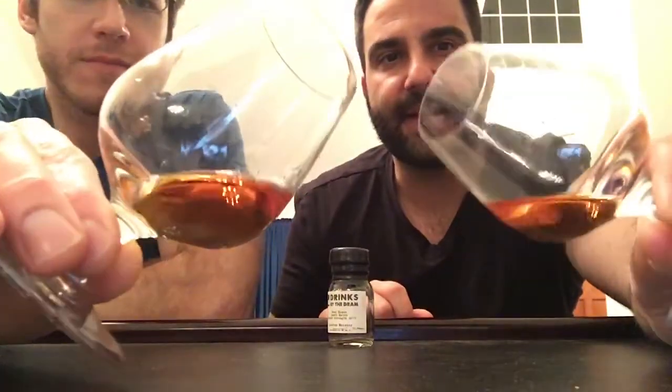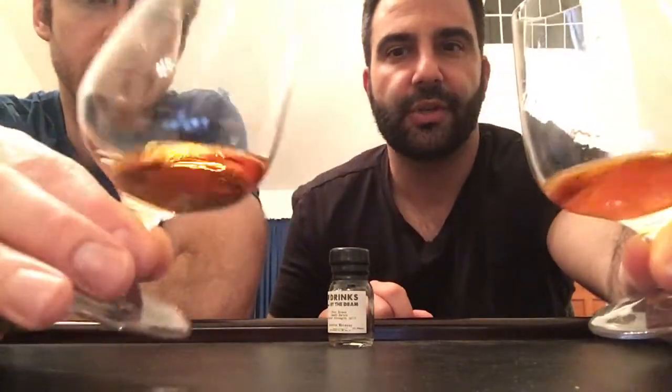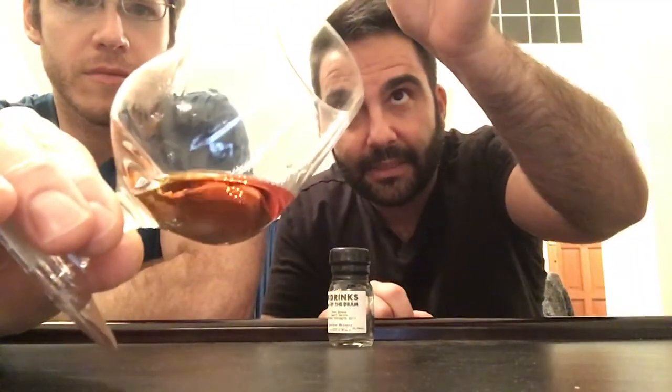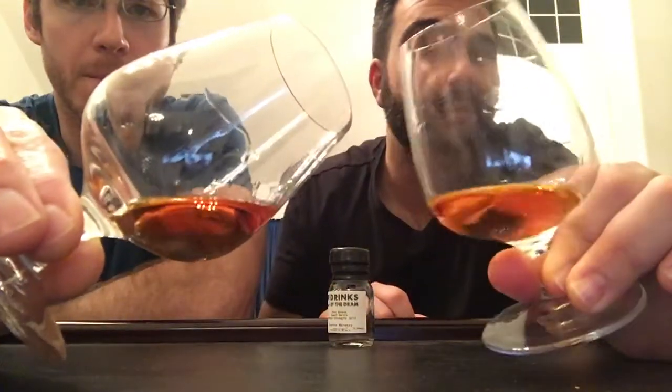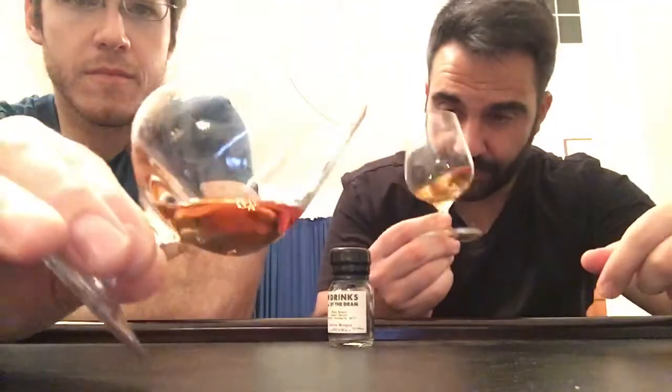Almost all bourbons tend to have a very nice, rich, full golden color. I'd say this one is actually, for a bourbon, almost a little bit lighter than most. It's a nice, full golden color. On the nose.